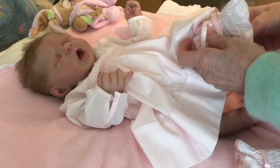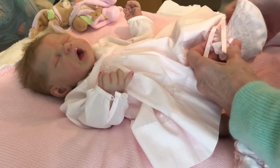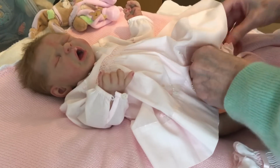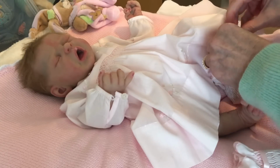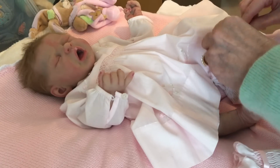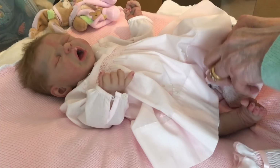Let's put these little pretty booties on you. Oh, look at those. Oh, they're adorable. They are adorable, aren't they? Little tiny booties.